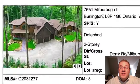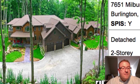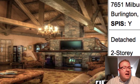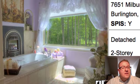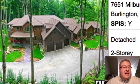Millbro's the last one, $6 million. Look at this estate right here. Huge, huge stuff. Look at this kitchen. This is the best home I think we've ever profiled on Daily Homes. I mean, this is just stuff that you don't see every day, straight out of a magazine. Every single detail has been looked into. Indoor pool, and there you go.